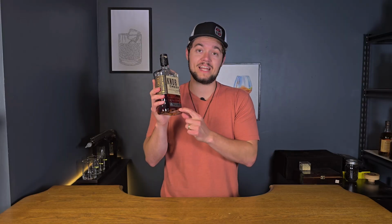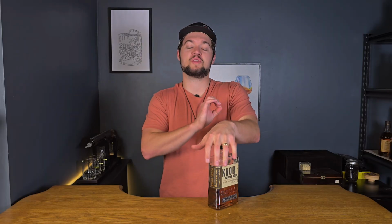This one took me way too long to catch on to. Knob Creek 9-year. For me, this was a classic story of I tried it when 100 proof was way too much for my palate, and it burned, and I just didn't like it very much, and then it took me way too long to loop back around and try it, because now that I drink 100 proof regularly, I'm a huge fan.